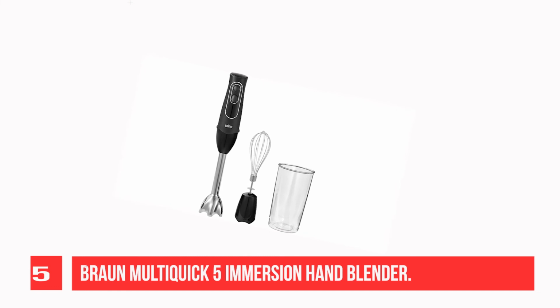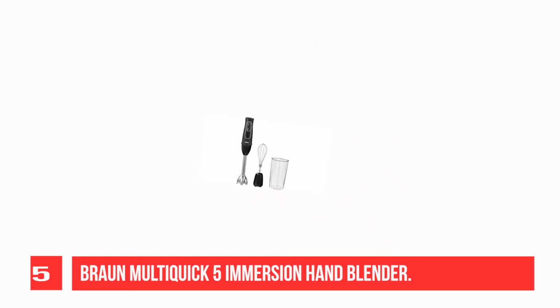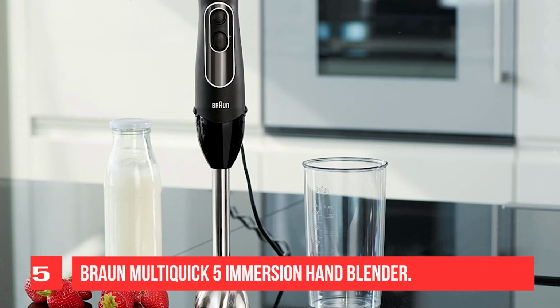Soft grip handle for comfortable use, and 20-ounce beaker and whisk attachment included. The unit is designed for the turbo button to be activated with a little more force than the other button. BPA-free.